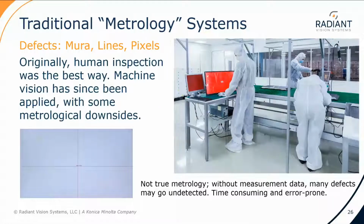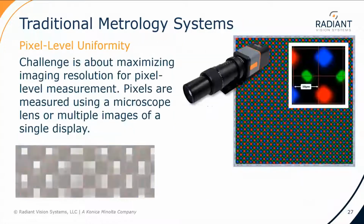For defects like MURA, lines, and dead pixels, originally there was no better method than human inspection. And still, in some places around the world, we see human inspection being utilized, but people are starting to realize that there are other options. Of course, human inspection is not ideal for obvious reasons and definitely poses speed and repeatability problems for production inspection. For example, for the display in the lower left, how many human inspectors might miss the MURA defect when inspecting at speed? Traditional machine vision has also been applied for defect detection in displays, but there are metrological downsides. These systems don't capture photometric values and lack algorithms developed around human vision, which can lead to inconsistencies. Without metrology, defect detection ends up being time-consuming and error-prone.